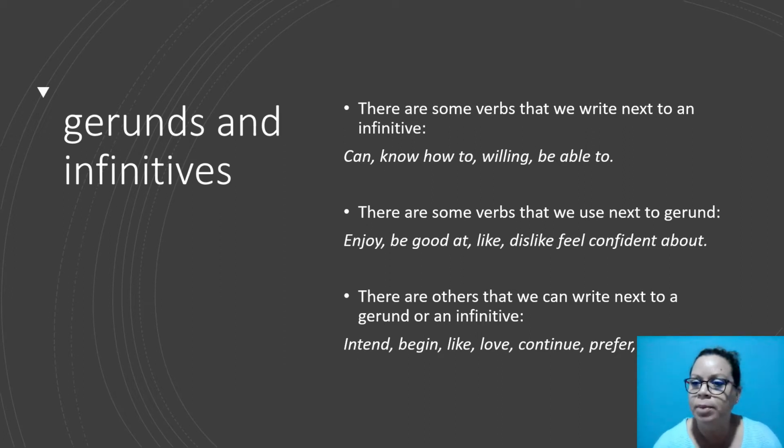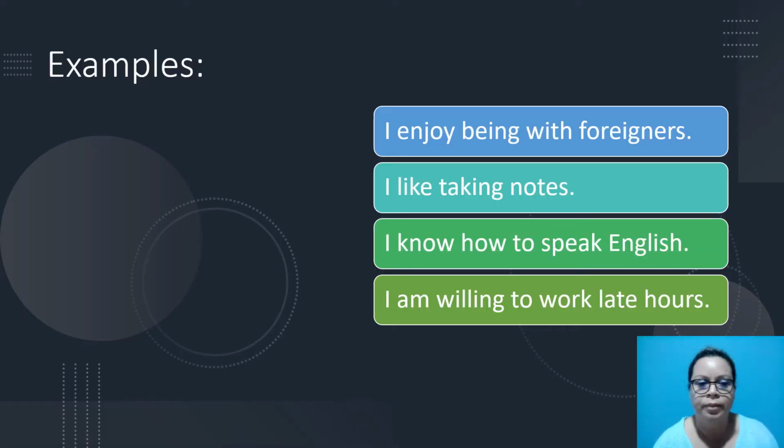Let's see some examples. I enjoy being with foreigners. Enjoy plus gerund, being. I like taking notes. Like is the verb, taking, gerund. By the way, when we use like, we can say I like taking notes, I like to take notes, okay? Both are correct. That is group number 3.